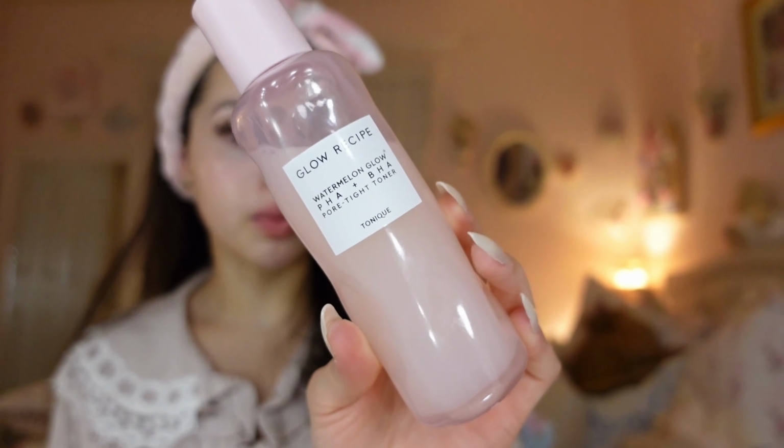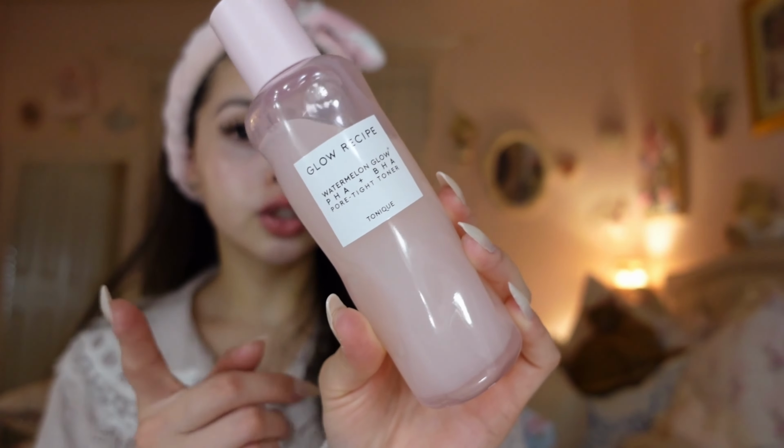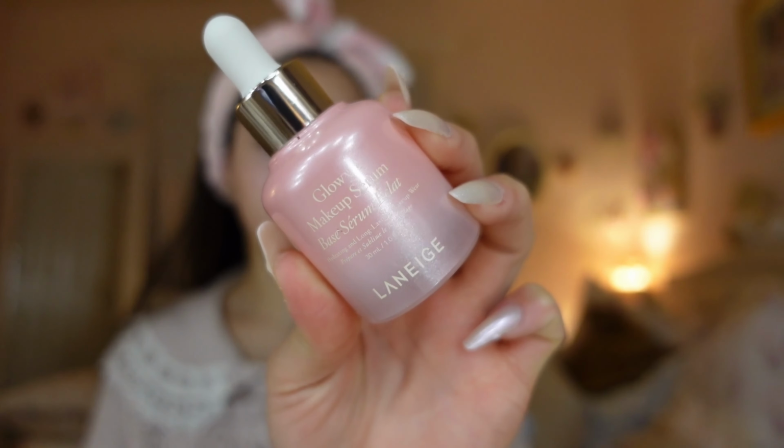The first thing I go in with is the Glow Recipe toner. This stuff is really good and it's very hydrating, and I don't use this one all the time though. So when I don't use this one, I use the Rhode Glazing Milk. This stuff is really good. It's really hydrating. It's not watery, it's more thick, so I love that. I think the fact that they're both very thick toners is what helps the skin be very hydrated and plumped.